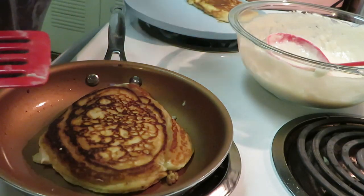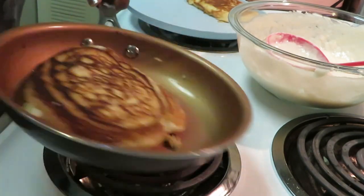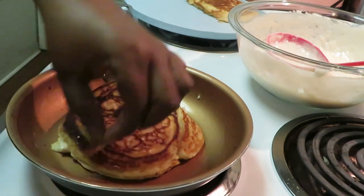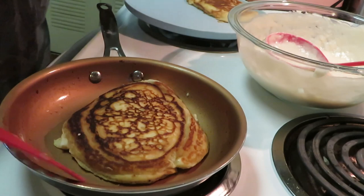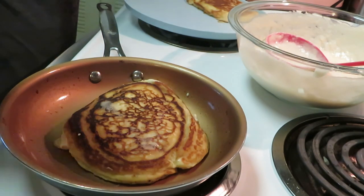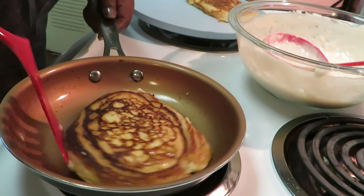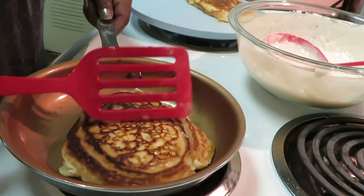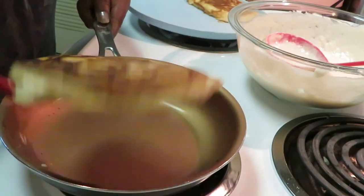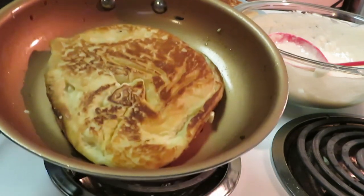Look at that. Quick pancake cooked in like 3 minutes. Done, done, done. Get that little piece out of there. I'm gonna spray this side because I'm going to flip it back over. Guys, see that? Flip that over. Look at that, guys. Look at that pancake.